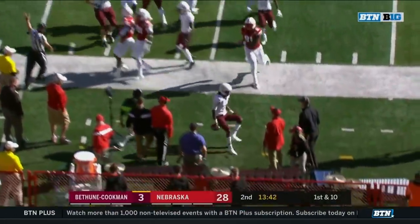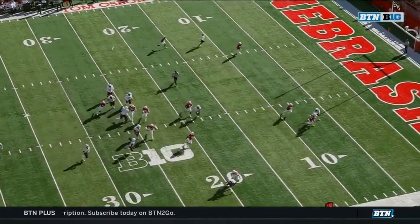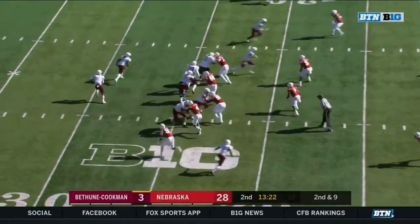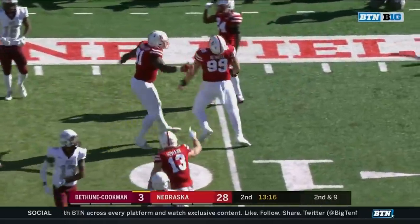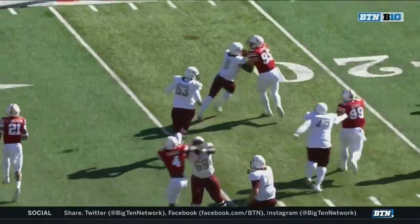Israel nowhere to run, nowhere to go. He was looking to throw the football, but there's no one open. They're playing man coverage, and they undercut the wide receiver with the safety. So good decision by Israel. Off the hands of Stelly. Intercepted. Nebraska football. Watch it right here.